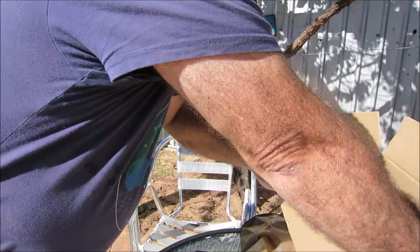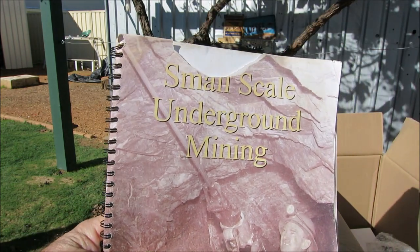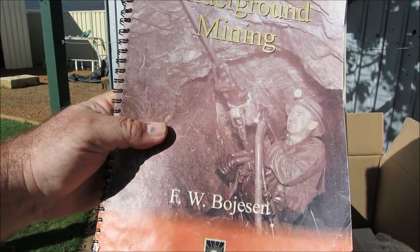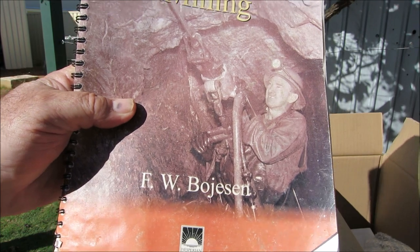All right, what else we got here? Oh, he's put in this book, Small Scale Underground Mining by F.W. Bajesson, I suppose it is, Bajesson.